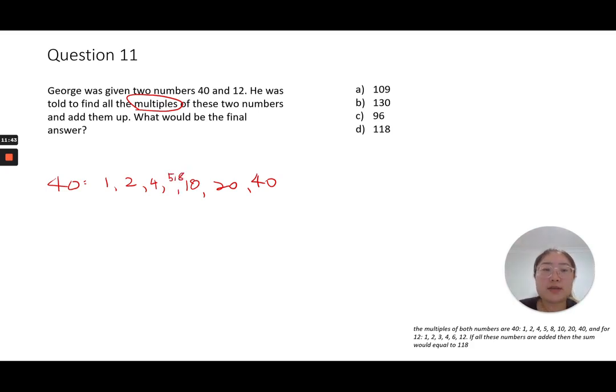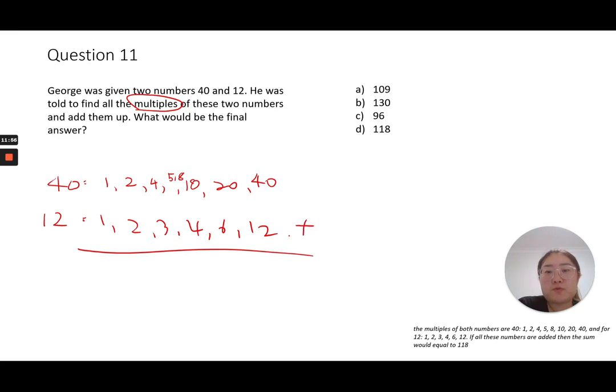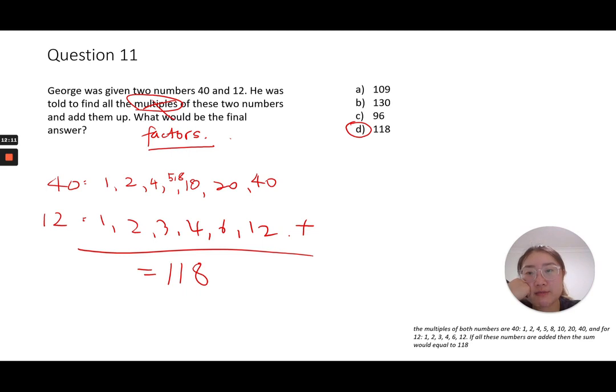Notice how I started from the ends, the extremes, and I built inwards. That's what you do. And the same for 12. 12 is 1, 2, 3, 4, 6, 12. And what you want to do is add all of these together, and you will get the number 118. And the option D is the answer. So no factors here. So apologies for that. But you guys should notice that, because if they ask you to find multiples of something, then it's infinity. You can go forever and ever. Whereas factors, it's limited.